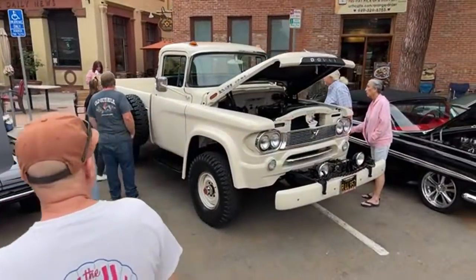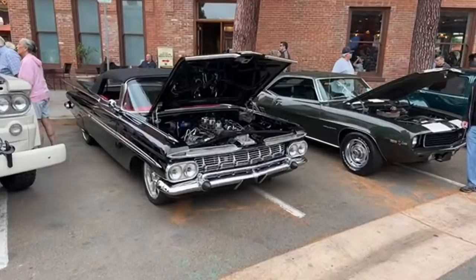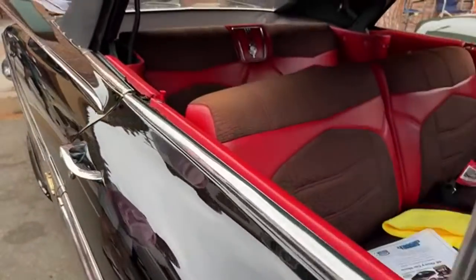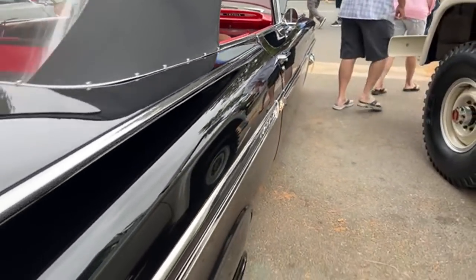Yeah, we did a little bit of a teaser earlier on our Facebook page with a little bit of video. We actually stopped at this place, but let's look at these a little bit more. 409, baby. Black on black with a red interior. What a combo. What a combo.